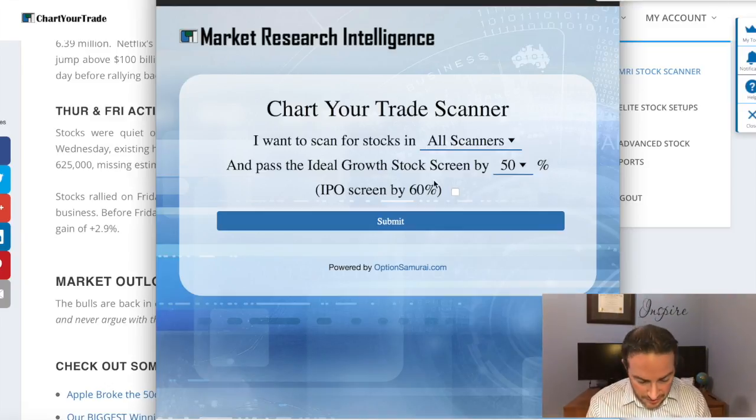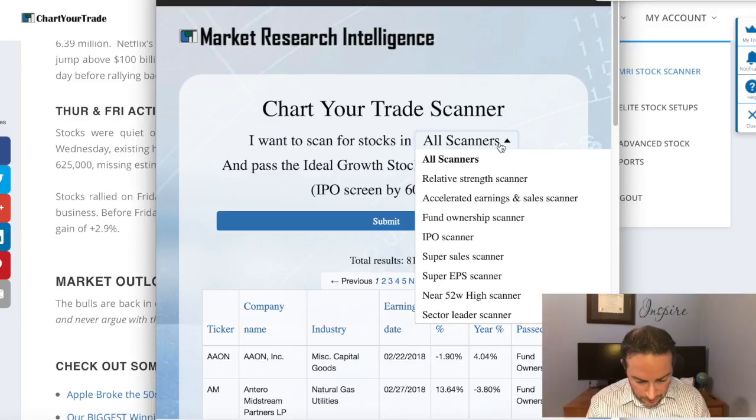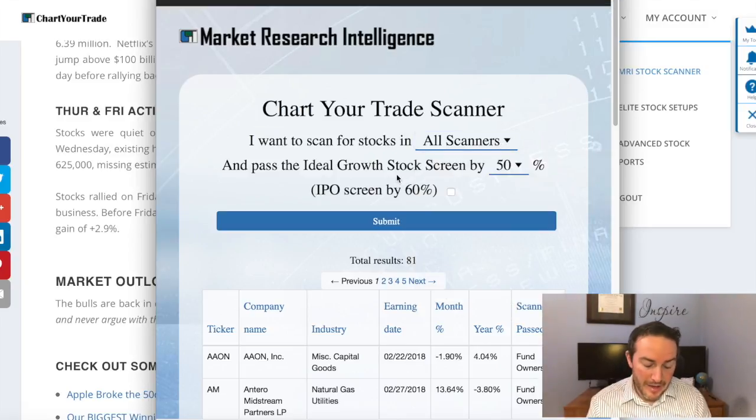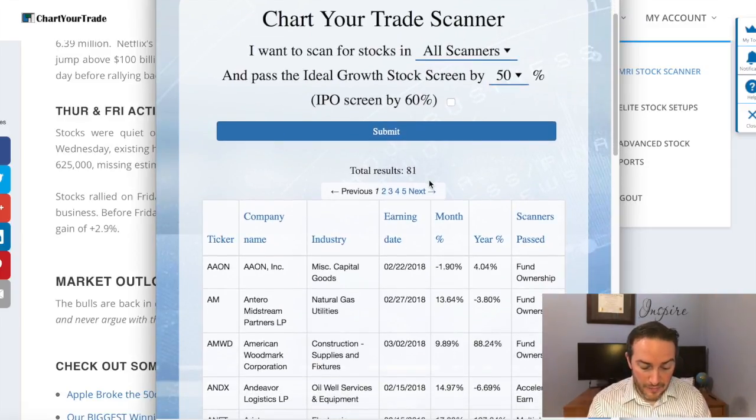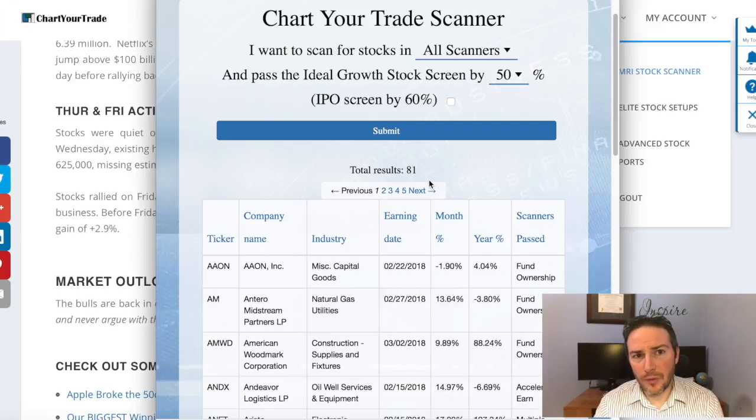I run them right here. So I'll just click submit, run all the scanners that we have. There's 8 of them, and also make it past this ideal growth stock screen. And the purpose of that is to help weed out some of these other stocks and just focus on the best of the best. So this week there happened to be 81 stocks passing.